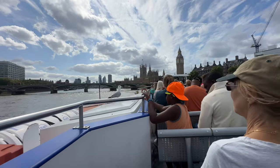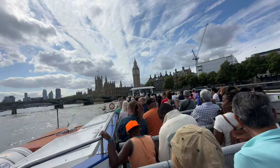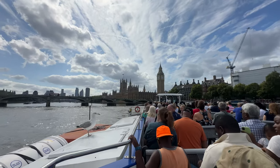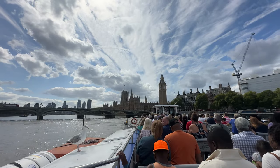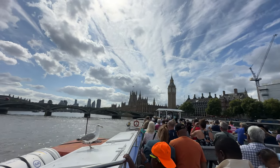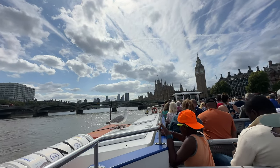We're in communication with every boat on this river, as well as the Port of London authorities and emergency services at all times. Now, in the very unlikely case of emergency, remain calm, seated, and listen to your crew's instructions, okay? We're trained and we have licenses to be on this river, so you're in safe hands, okay, guys?